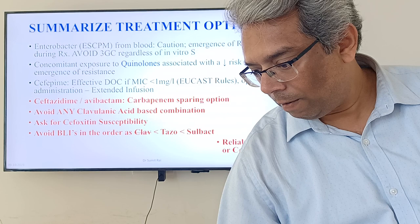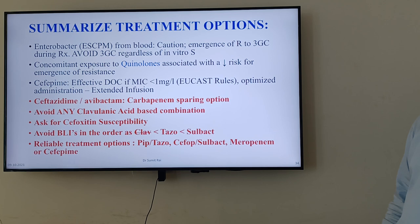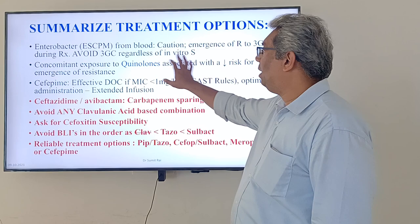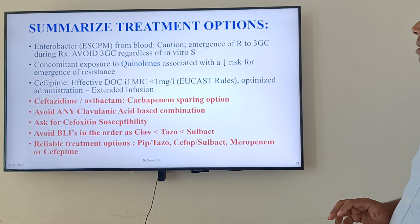So whenever we get any ESCPM kind of organism from the blood, you have to be very, very cautious because there can be emergence of resistance to third generation cephalosporins. Avoid all third generation cephalosporins regardless of in vitro susceptibility. This is not mentioned in your EUCAST or in CLSI.